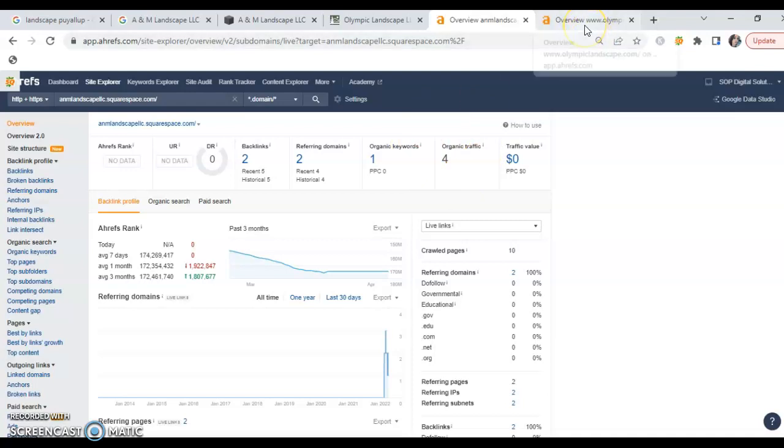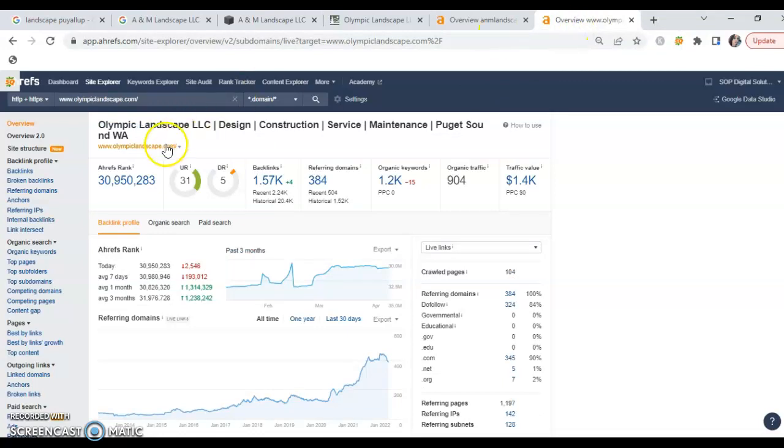Now, I want to show you what your number one competitor is doing. Here's Olympic Landscape. Again, this is their trust factor rating, and this is their power rating. They have 1,500 backlinks going to their site. Let me explain something: that doesn't mean you need 1,500 backlinks to outrank and beat them. Because their power rating is so low, even though they've got this many backlinks, it tells me that the backlinks going to their site are either not very powerful or not very relevant. When you think of backlinks, quality is absolutely key versus quantity. Not every backlink is considered equal at all.